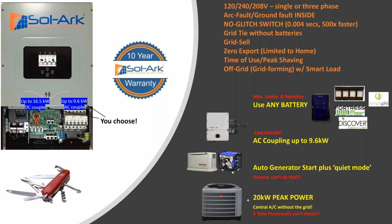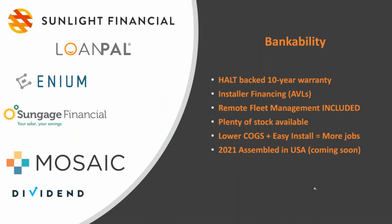Another thing is peak power. So with the power that you can pull out of the Fortress, you can use the Sol Ark and leverage the Sol Ark's peak power to start up really heavy motors. So if the grid fails or you're doing an off-grid system and you want to have those creature comforts of central HVAC or big pumps, one Sol Ark can pack a ton of power in a very small space. So you can find that that's really an awesome feature.